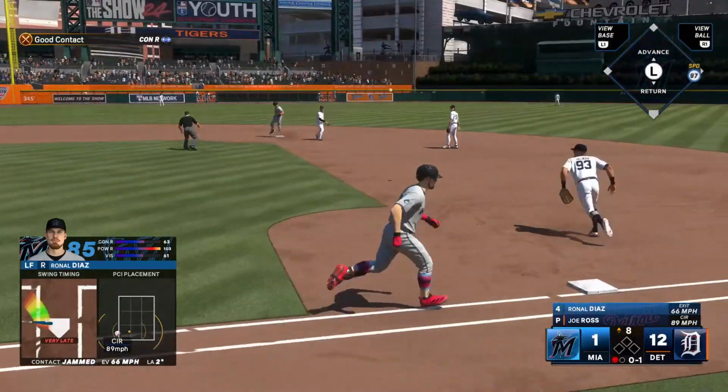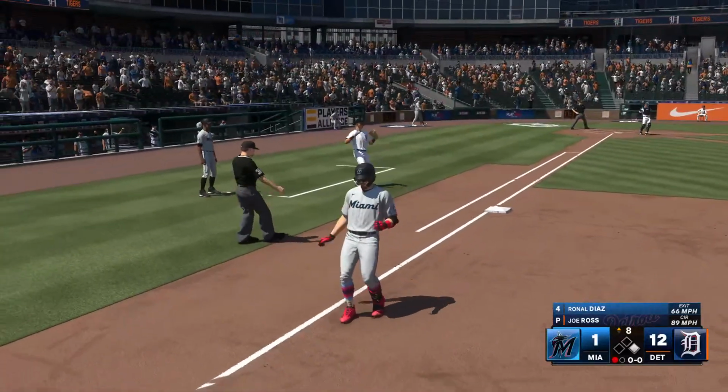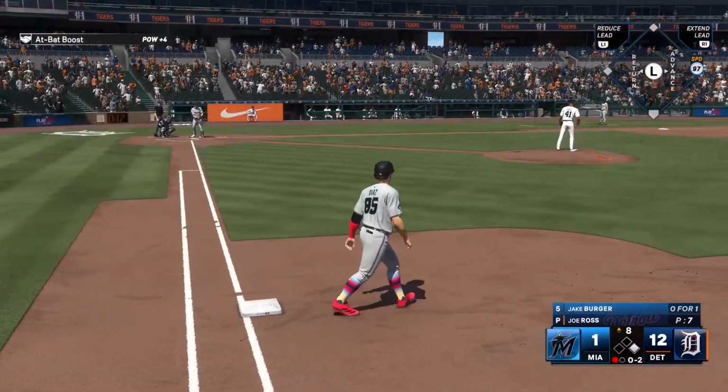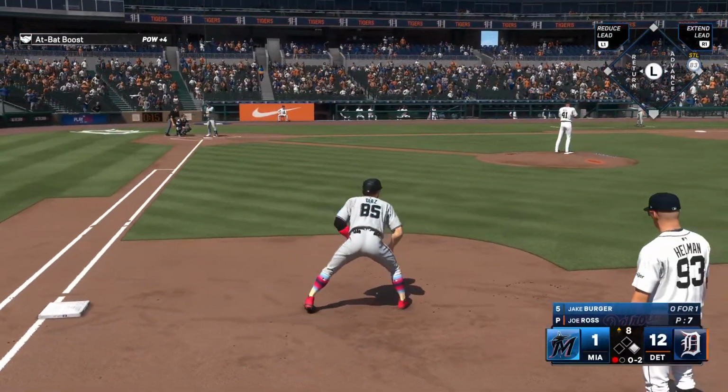Fired to second. Throw to first, safe. Well, we talk about how the ball is coming out of a pitcher's hand. The way it comes out of his hand as an infielder, wow, really impressive.